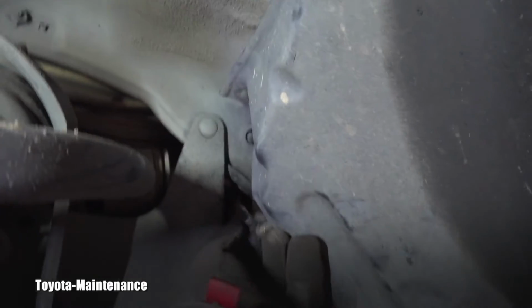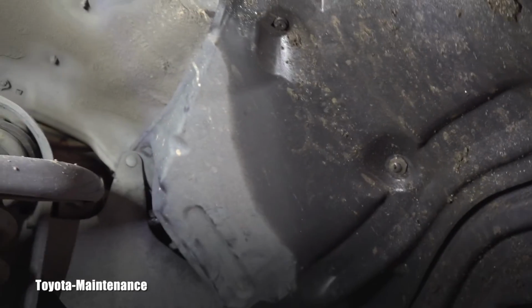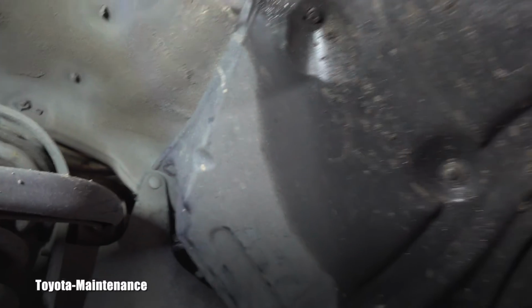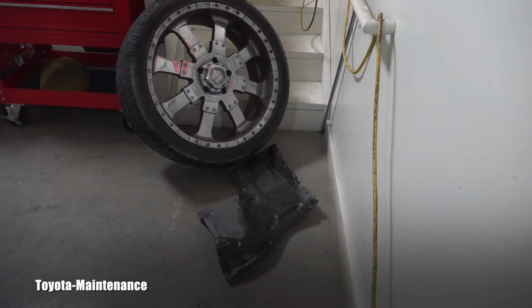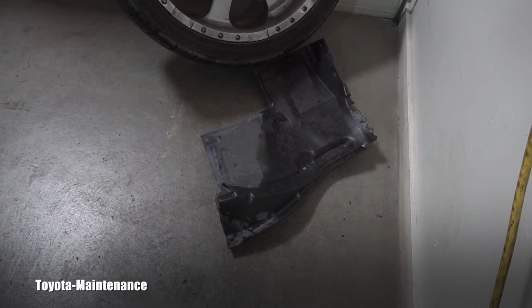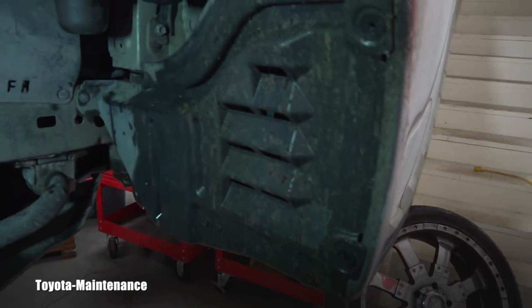You can see the wiring. I don't know why it's missing that, but look, that was just hanging there that way. I'm surprised that a huge wheel wasn't rubbing on it. So let's get rid of it. Let's remove it. Toyota did a pretty good job in not making us replace or remove that entire liner. You can see the bottom of it, it's still here. You can see the back of it, it's all here.